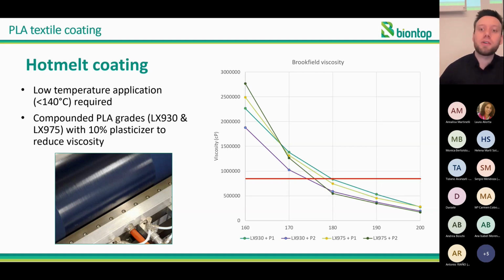And then we measured the viscosity using Brookfield, and you can see the graph here on the slide, with the red line being the limit for this hot melt application technique. So with hot melt, you really need quite low viscosity of about 80,000 centipoise at maximum. And we see that with these materials, even when we add different types of plasticizer, that we still arrive at a processing temperature of about 180 degrees using the hot melt coating technique. So when we want to use these materials to coat PLA, it's not really suitable.